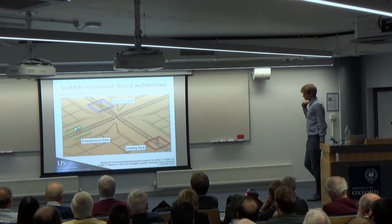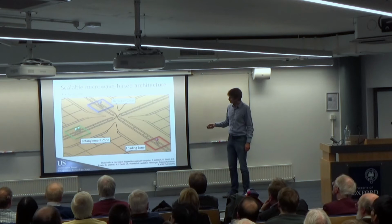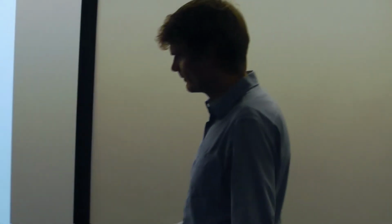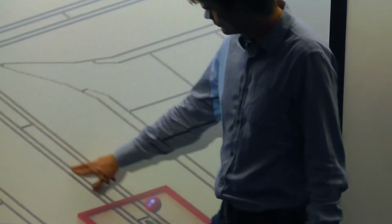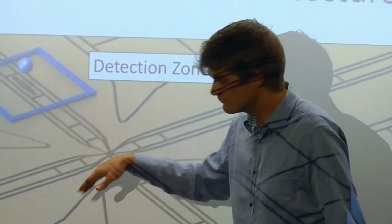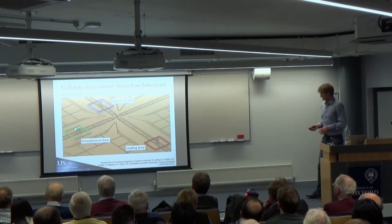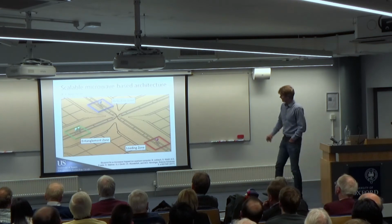Now let's start with the smallest unit cell of the quantum computer. That would be what we call an X junction, where our quantum bits basically move along this line here between different zones. This could be a memory zone, this could be a detection zone where I extract information, etc. So I've got a couple of zones here.